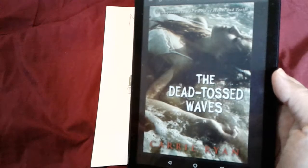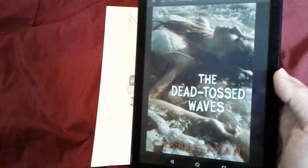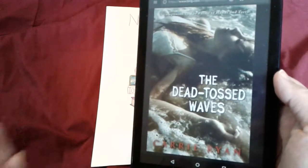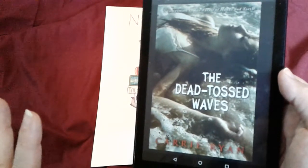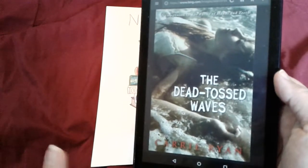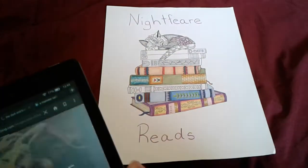It just wasn't quite as good as the first one, and this one actually has another love triangle in it, and it's like, really? And her attitude is just the same as the girl in the first one. It's like, really? But anyway, it's still good. And there's a reason for the title too, The Dead-Tossed Waves, and it actually refers to it in the book. So, but yes, like I said, I gave it a 4. Not as good as the first one, but definitely good.